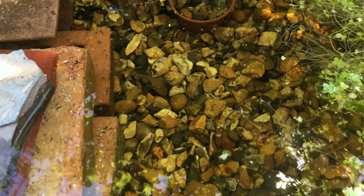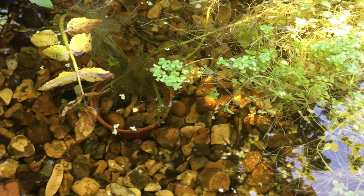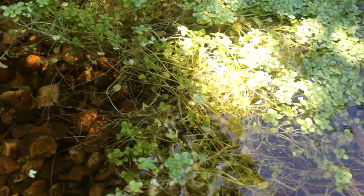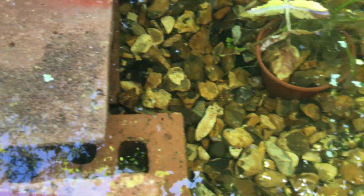Right, well there's the pond. You can see how clear it is, look. It's absolutely brilliant. I was a little bit concerned because it started to go a bit green a few days after we filled it up. But the oxygenating weed we've put in is obviously doing its job and it's filtering the water out. It's absolutely brilliant. It's crystal clear.